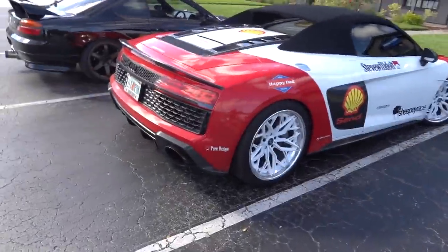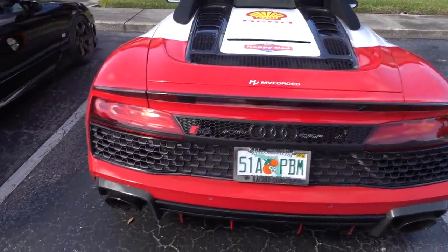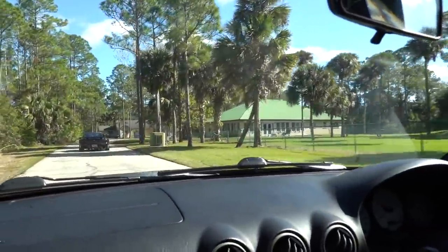Shout out to Sheepy Race. This thing looks really cool in person. This is the first time I've actually ever seen them do a convertible build. Just pretty interesting. What the heck?